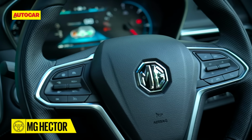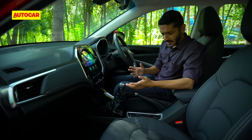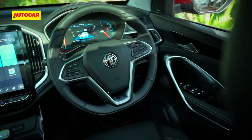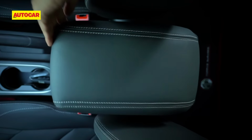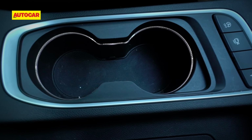There's a good amount of texture and color spread around the cabin. Okay, some bits like even on the dash top are a little bit hard and shiny, but for the rest of it to touch and feel, it really feels good. It's also designed quite uniquely, and that should be a big draw for a lot of buyers. There are big storage bins in the doors, a narrow but deep bin under the armrest, and a pair of cup holders that I wish were just a little bit larger.